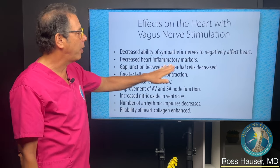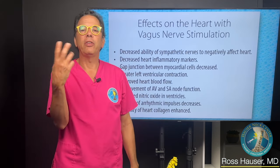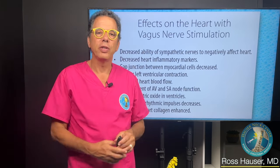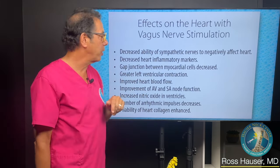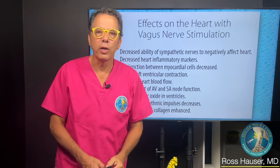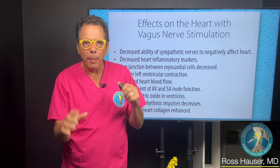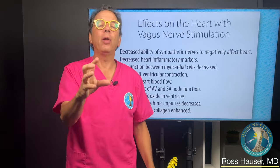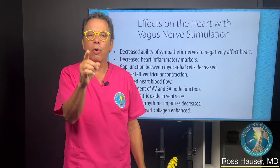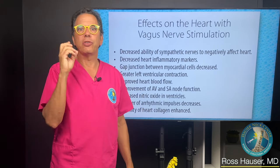So decreased heart inflammatory markers. In other words, the heart isn't inflamed. Well, if the vagus nerve is injured, there's vagus nerve dysfunction, then you're going to have inflammatory markers all throughout the heart. See where it says greater left ventricular contraction? In other words, elite athletes, runners, football players, their heart just has an unbelievable amount of contractility. So there's so much blood going to their body.